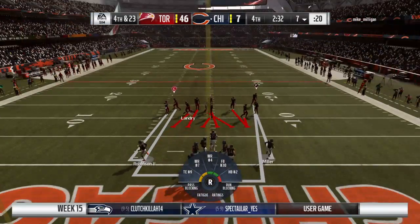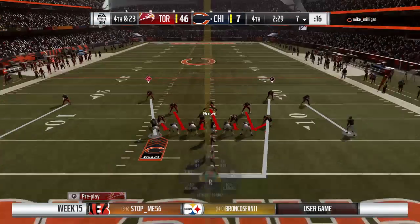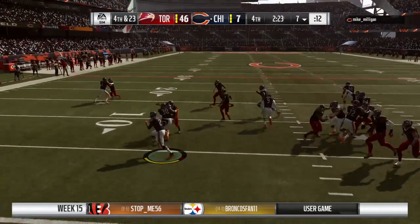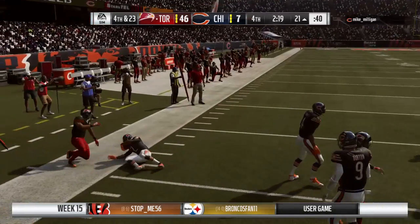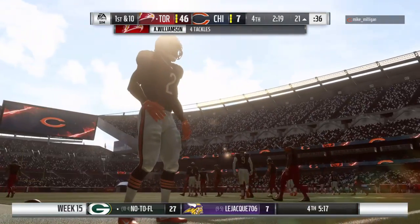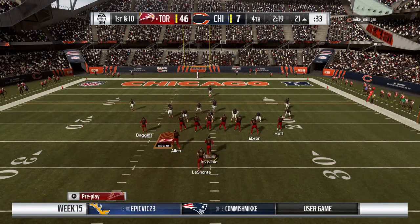Their already slim hopes are going to ride on this one. They'll go on 4th down. They run for it with Breida. And this is going to come up well short as they stop him on 4th down. The Bears tried it on 4th down, unable to convert. And the ball will go over on downs on the short side of the field.